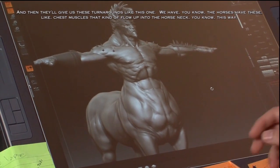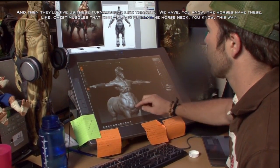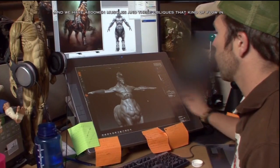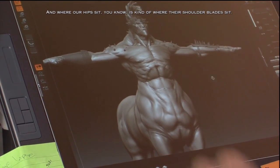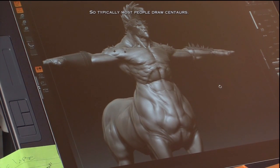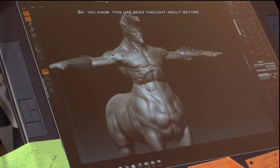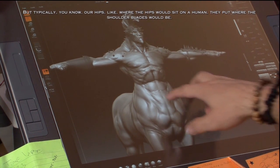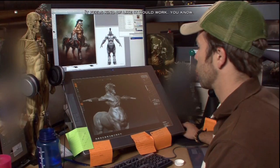The horses have these chest muscles that kind of flow up into the horse neck, this way. And we have abdomen muscles and these obliques that kind of flow in. And where our hips sit is kind of where their shoulder blades sit. So typically most people draw centaurs, I'm not the first one to make one of these things. This has been thought about before. But typically, where the hips would sit on a human, they put where the shoulder blades would be. It feels kind of like it would work.